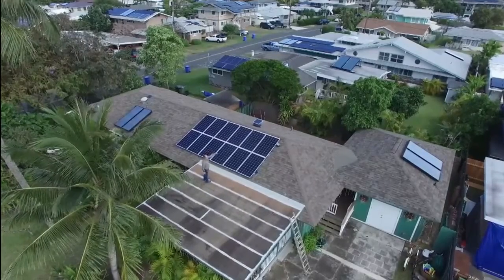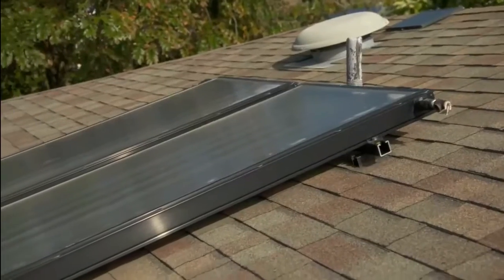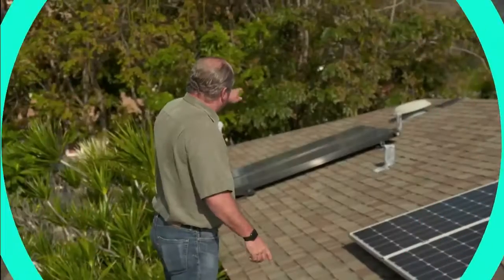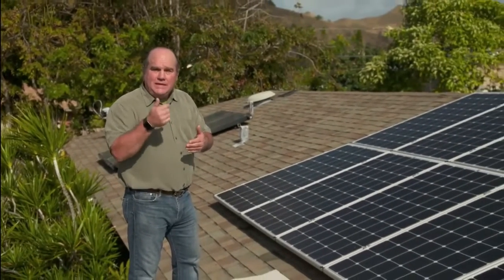Right here, you can see these 2 panels right here. That's solar thermal, using the sun's energy to heat water for faucets. It collects that water, it goes down to a tank. There's also photovoltaic on most of these houses. Photovoltaic is solar electric. Photovoltaic, PV.